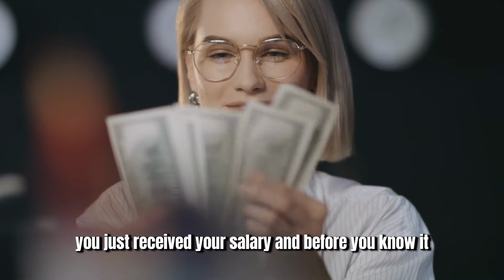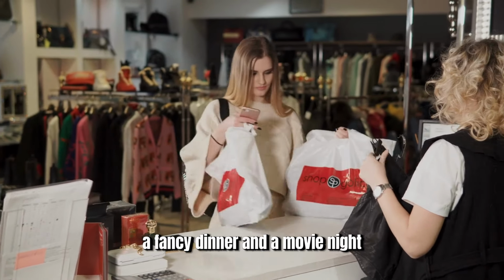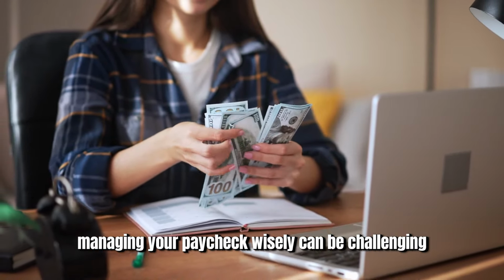Today, you just received your salary, and before you know it, the money is gone. New shoes, a fancy dinner, and a movie night. Managing your paycheck wisely can be challenging.